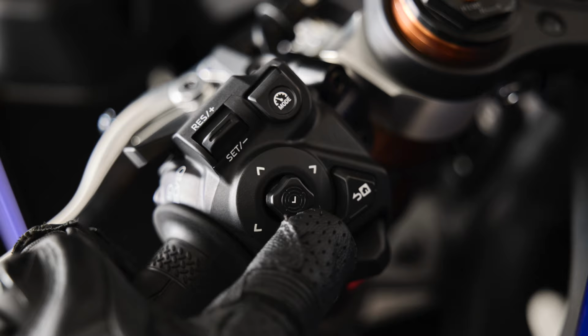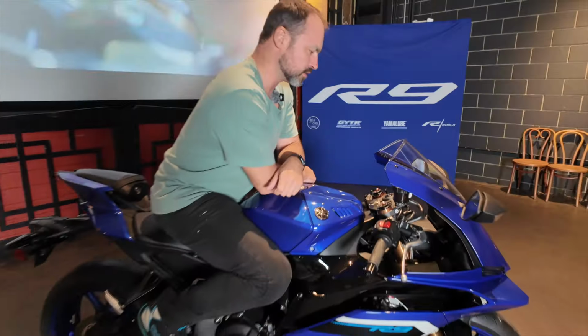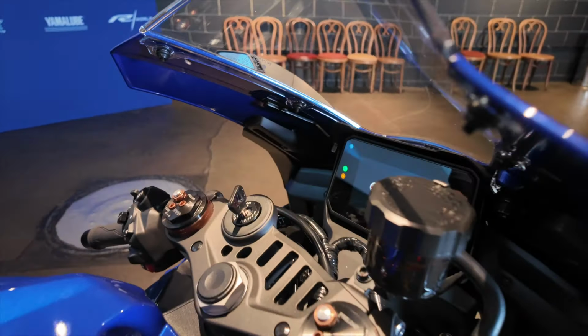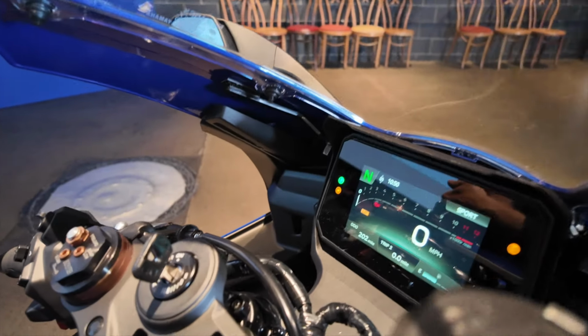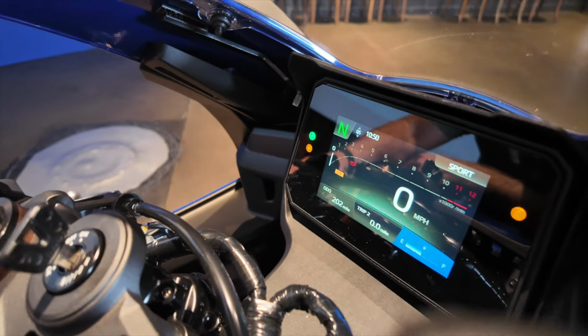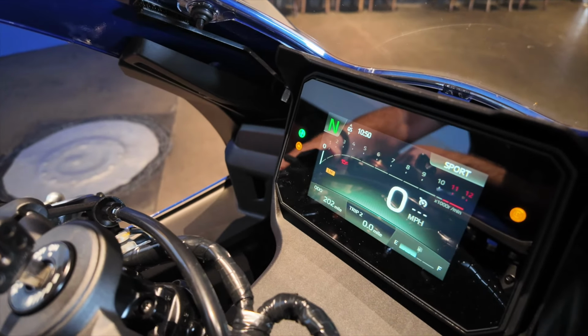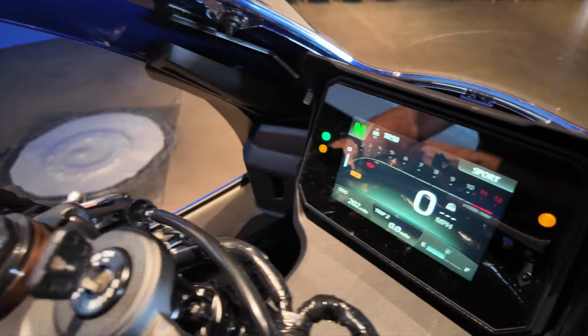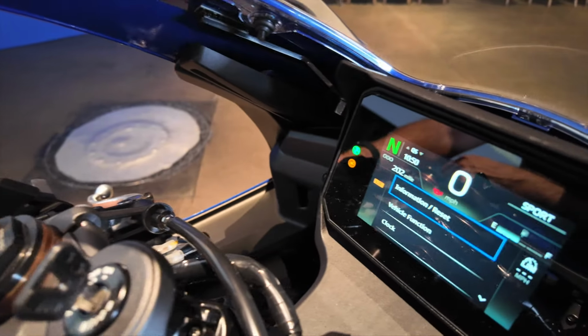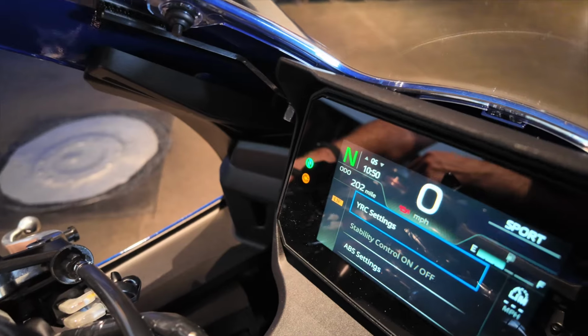If we have a look at the front of the bike, we've got cruise control. Excellent, love that. Have a bit of a look on the dash itself. We've been told in no uncertain terms not to fire this thing up, as much as I want to. Now, you're going to have to, there we go, hang on, come back here. All right, settings, here we go. So, vehicle function, what do we got?